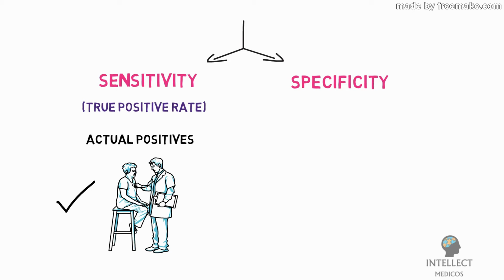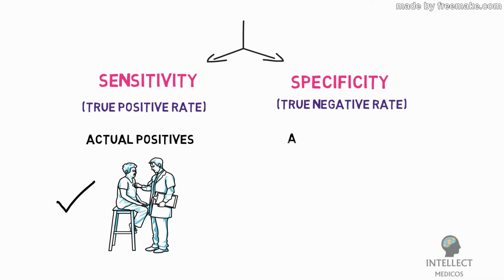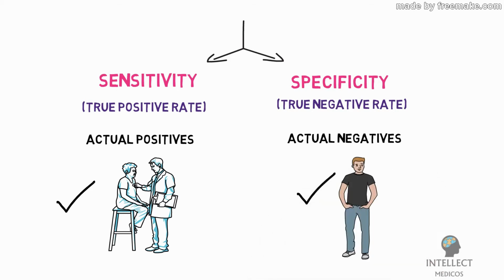For example, the percentage of sick people who are correctly identified as having the condition. Second, specificity, also called the true negative rate. It measures the proportion of actual negatives that are correctly identified as such. For example, the percentage of healthy people who are correctly identified as not having the condition. Let's talk about these tests one by one and which one of these tests is the gold standard.